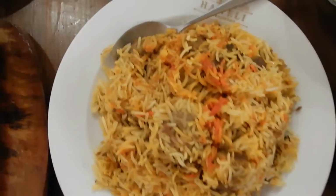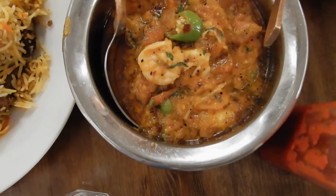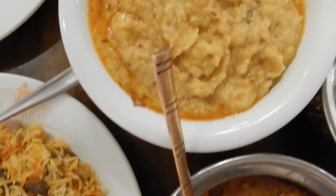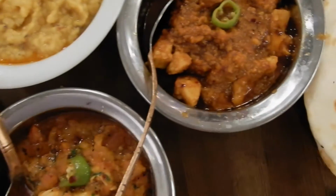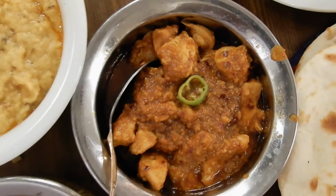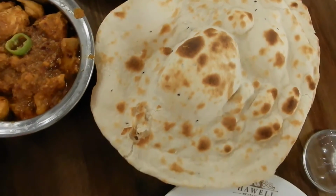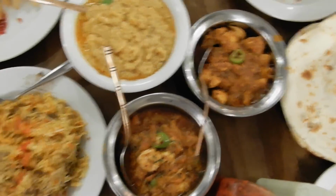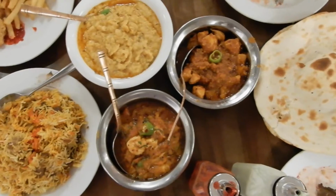And now for the main event, the amazing looking lamb biryani, prawn karai, tarka dal, and the chili chicken, as well as some naan, and my sister and sister-in-law ordered some mango lassi, and I have my mango sparkling drink.